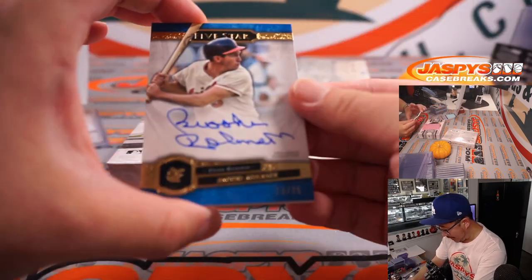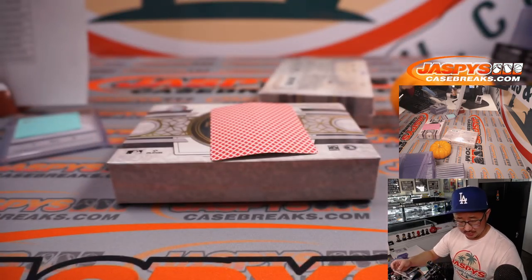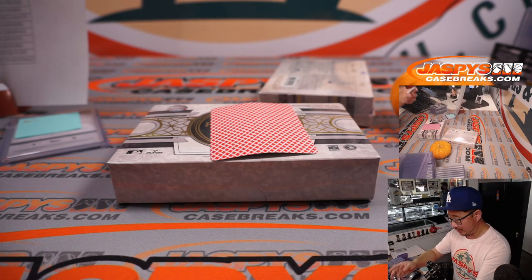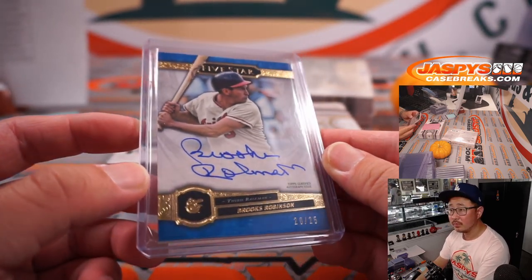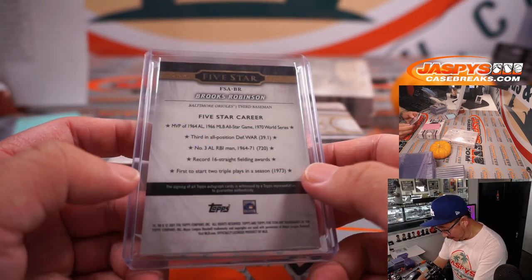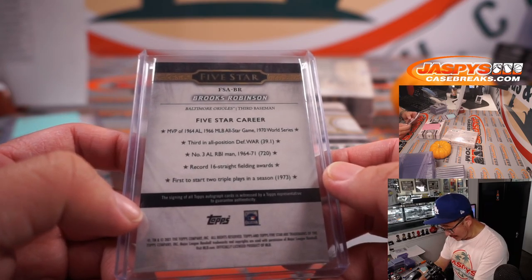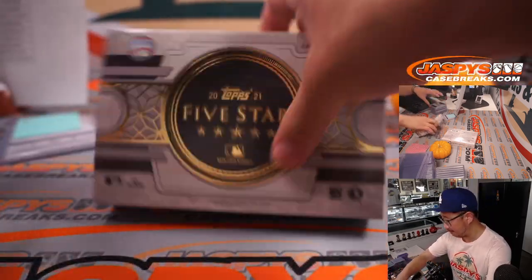Some color. We got, ooh, nice, Brooks Robinson, 20 out of 25. Boss Man's favorite player, Brooks Robinson. Jake Kirby picked up the O's straight up. Congrats, Jake. Nice. 1964 MVP, 1996 MLB All-Star Game, 1970 World Series winner. I mean, one of the best fielders out there in baseball history.